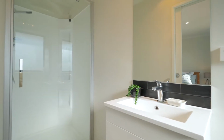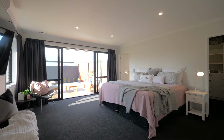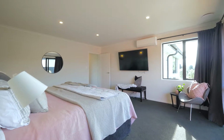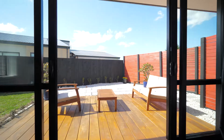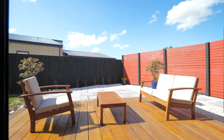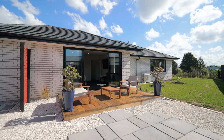Two of the five bedrooms have en-suites. The master suite is a haven all of its own, located in its own wing with a walk-in robe, a spacious and modern en-suite, and sliding doors that open up to the deck area. An ideal spot to kick back and relax after a busy week.